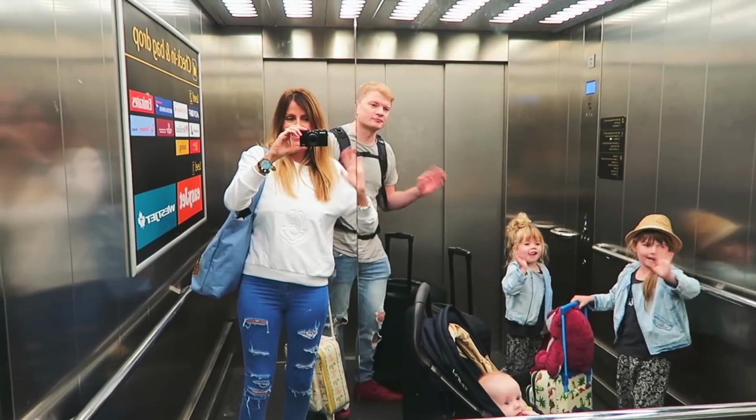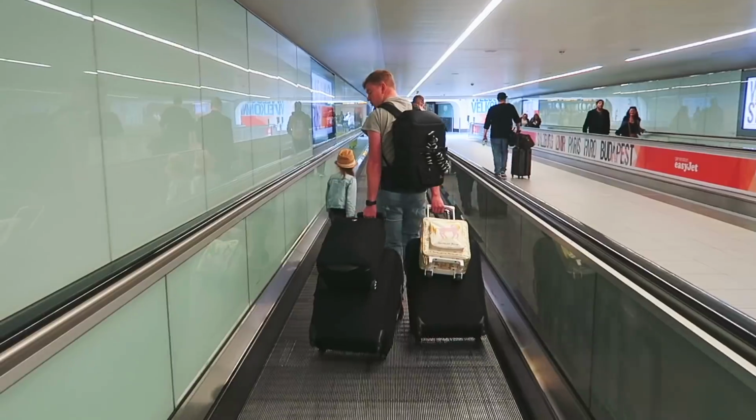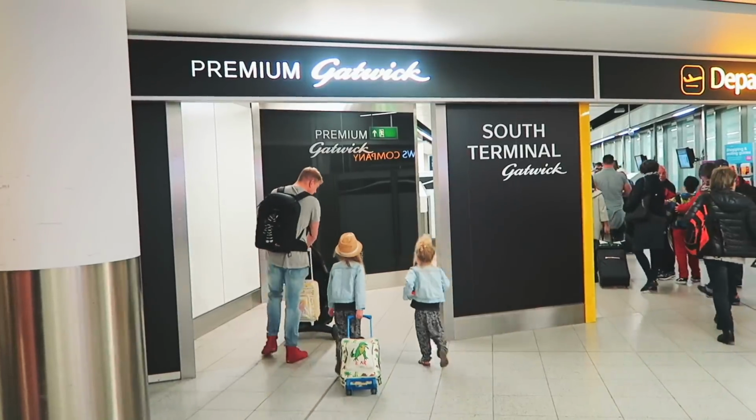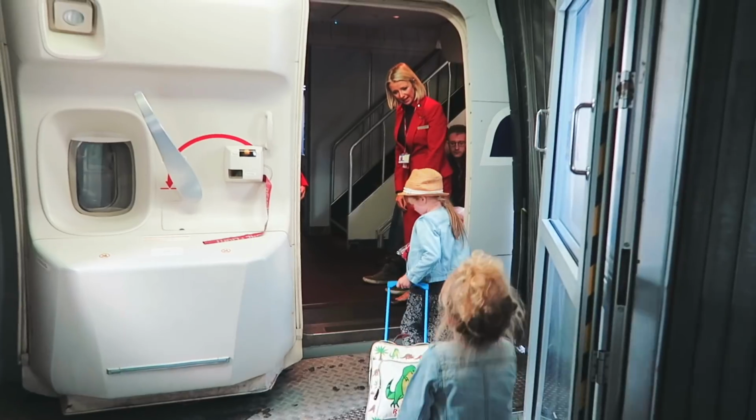So my second tip is kind of obvious as well, but still worth mentioning, and that is to try and get to the airport with plenty of time. And you know, it's pretty obvious, isn't it? You want to try and get to the airport as soon as you can, but we have been that family that have been running for our plane. We've been sprinting through the airport, screaming at the kids saying come on, and rushing.